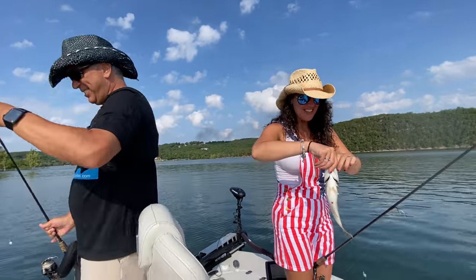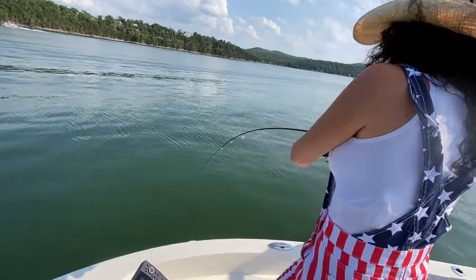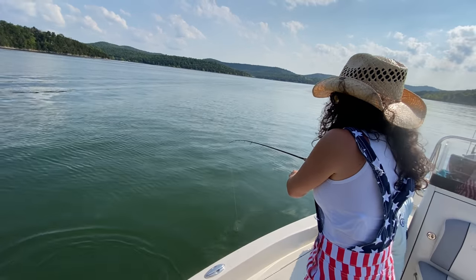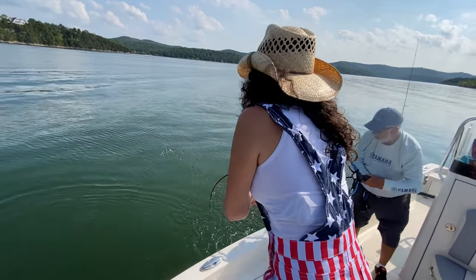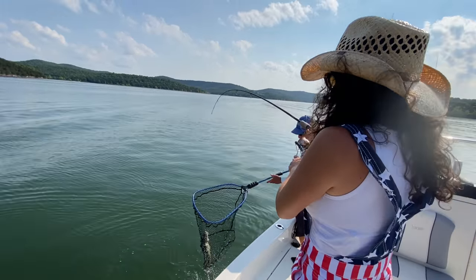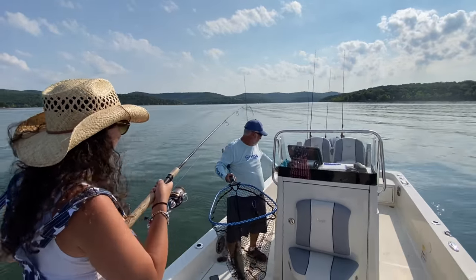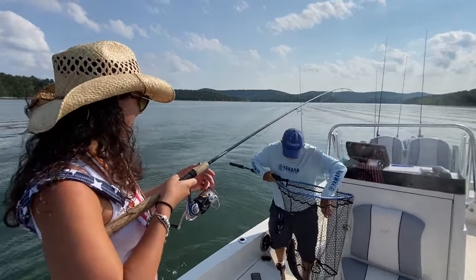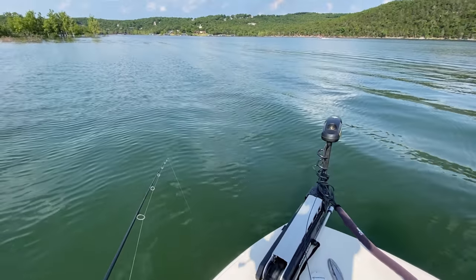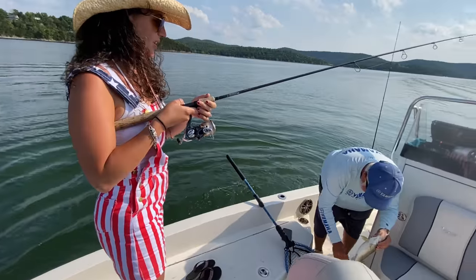Awesome. Nice little bass. I was trying to do the captain job for one time. Wow, look at that. Oh, that's a nice bass. Good walleye. Is it a walleye? Wow, it's a walleye. That's a really big one. All right, let's see how many inches. What do you think, Captain? I don't know. 18? Come on, let's do 20.